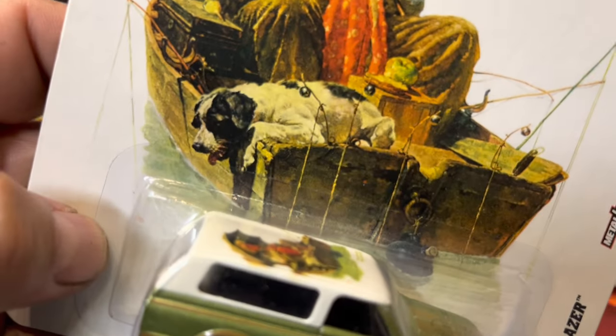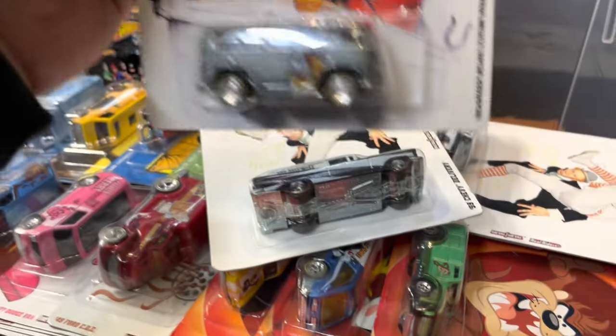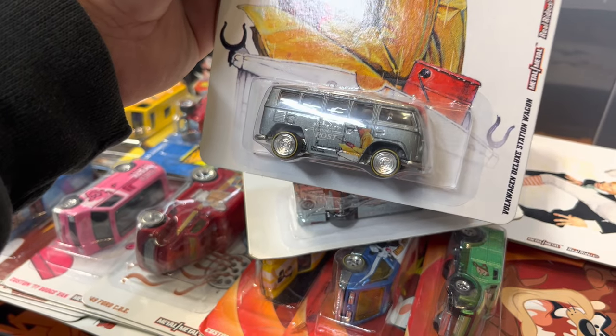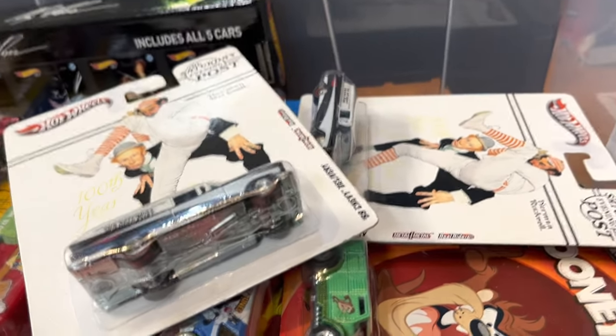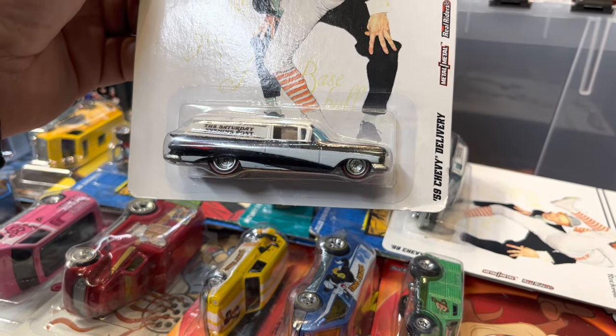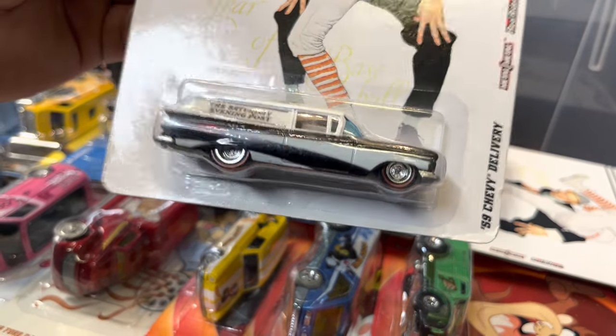Hey, look at our cute dog. Alright, what else? Oh, look at this. Wow. Volkswagen Deluxe Station Wagon. That has a rag top. Very nice. I like the thin white walls. What else do I see here? Let me see. '59 Chevy Delivery. That's nice. Look at that. Wow, I like the rims there too.